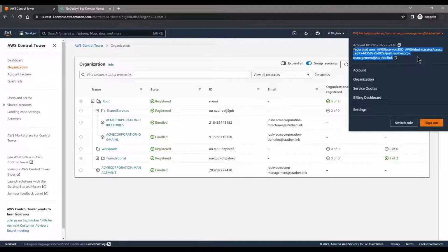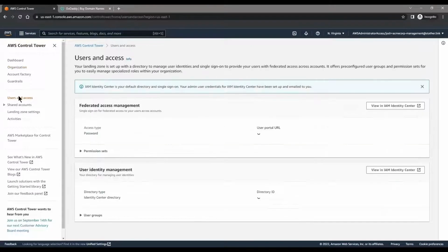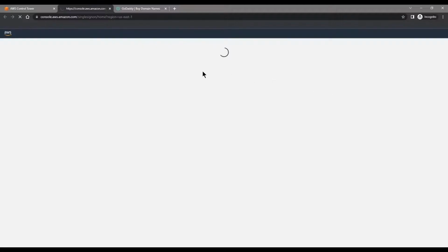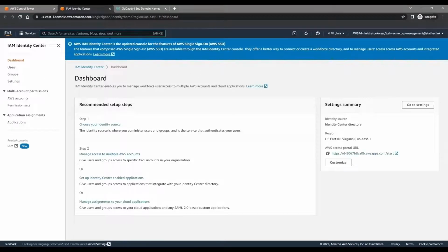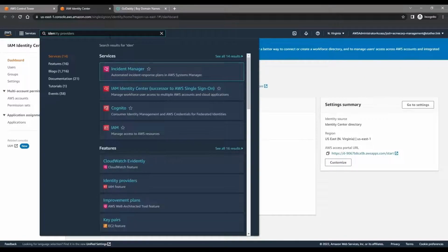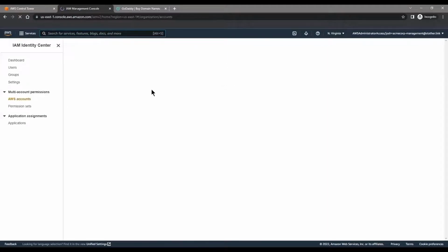So firstly, in Control Tower, go to Users and Access, and then View in Identity Center. Alternatively, we can search Identity Center or SSO in the Search for Services bar. Then go to AWS Accounts, then Shared Services, and then the domains account. Select that.